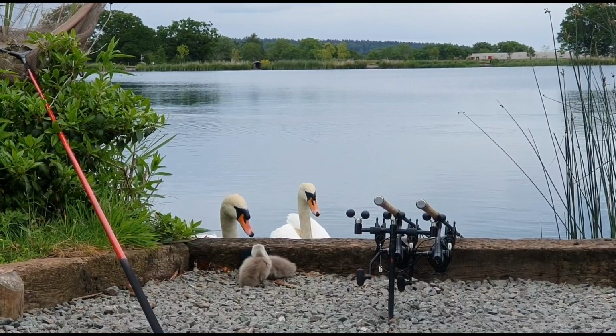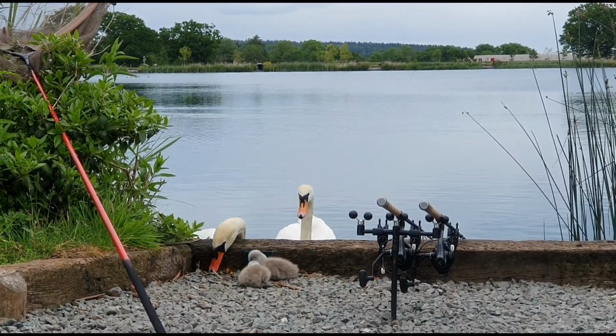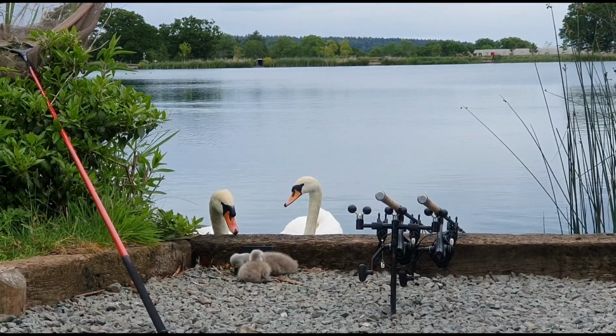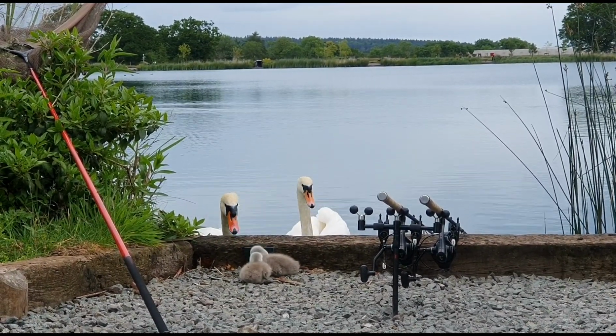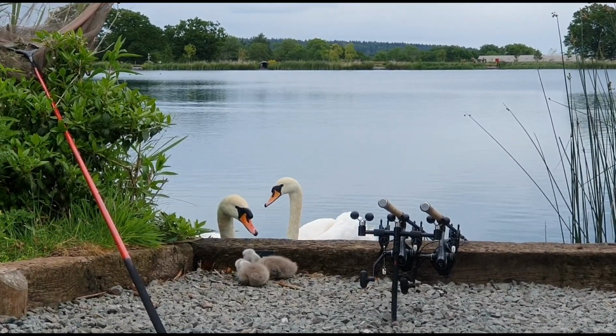Things you've got to live with when you're booking swims, but hopefully something moves across. And I will keep you updated throughout the night. Well, little update. A few more fish have come out, but from the far bank. Nothing's come from this bank apart from the one earlier on when we was on the back of the wind, and the guy a couple of swims up.